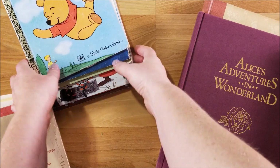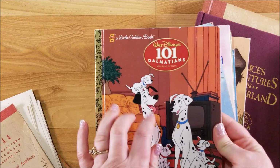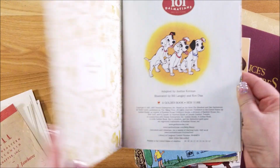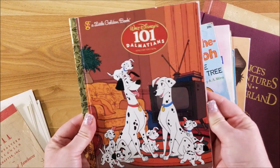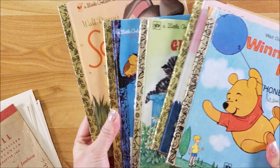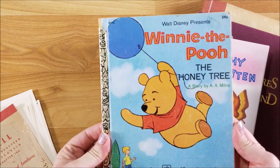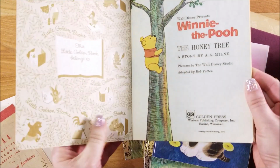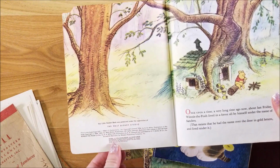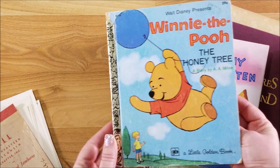And then we went to a thrift store and I found some books. This was also another book my friend Michelle gave me, 101 Dalmatians. This one is 2007, so not too old, but I always loved the little golden books. And then at the thrift store I found 5 golden books. And there's Winnie the Pooh and the Honey Tree from 1965. That's an older one.